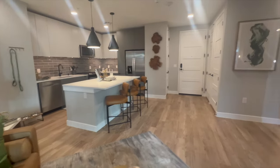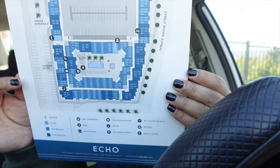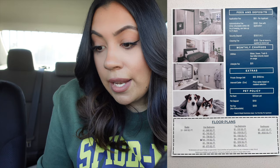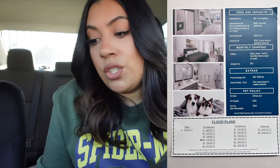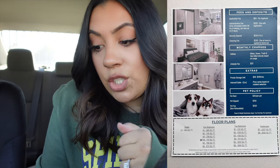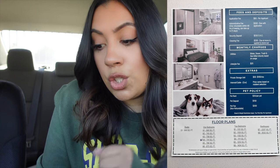Okay, so right now the one that I saw is going for $2,235. That is going to be facing the pool. As you can see that arrow right there, that would be facing the pool. So application fee is $60 per applicant. Administration fee, only refundable within 48 hours of leasing, can take up to 21 days. It's $350 due with application. Security deposit is $250 OAC. Cleaning fee, $200 due at move-in, applied to move-out.